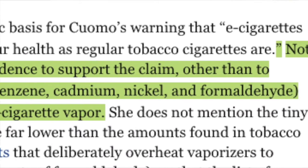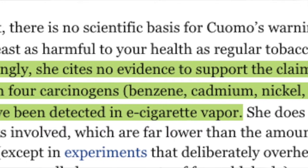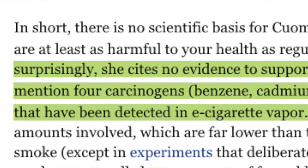And Jacob points out that, not surprisingly, she cites no evidence to support her claims other than the mention of the 4 carcinogens, which are benzene, cadmium, nickel, and formaldehyde, which have been detected in vapor at very small amounts and far lower than in tobacco smoke. Anyway, it's good that the Huffington Post edited that video, even if it's still inaccurate. It's good to see that with all of us sharing our voice out there, we can make change to this misinformation.